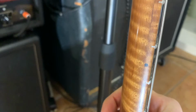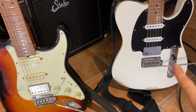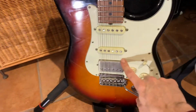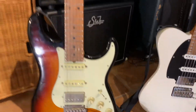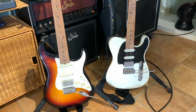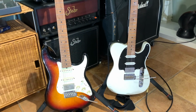And as far as pickups, we have ML pickups as the single coils, and we have an SSH as the humbucker, but that SSH I have swapped out the Alnico 5 for an Alnico 2. They both have silent single coil systems, and we're going to see what the differences are. Do we think they sound different? Do we prefer one to the other? And this is just to kind of answer those questions.